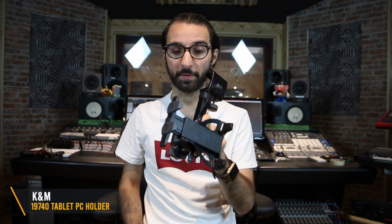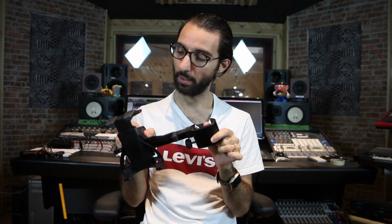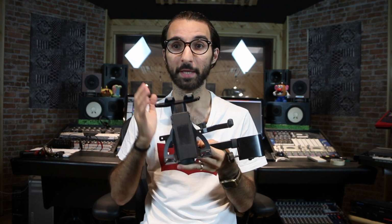An iPad mount. This is a K&M iPad mount which tightens itself to a mic stand or any kind of stand. And this is also a good model because it can adjust to any dimension of tablet that you own. So even if down the line I won't remain possessing this kind of iPad particularly, I can move on to adjusting this to any future tablets I may own.